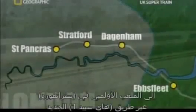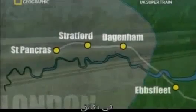To win the bid, London has to prove it can move millions of fans speedily and easily, and High Speed 1 holds the answer. Shuttles could whiz fans from St Pancras and Ebbsfleet to the Olympic Park at Stratford along the new High Speed 1 route in a matter of minutes.